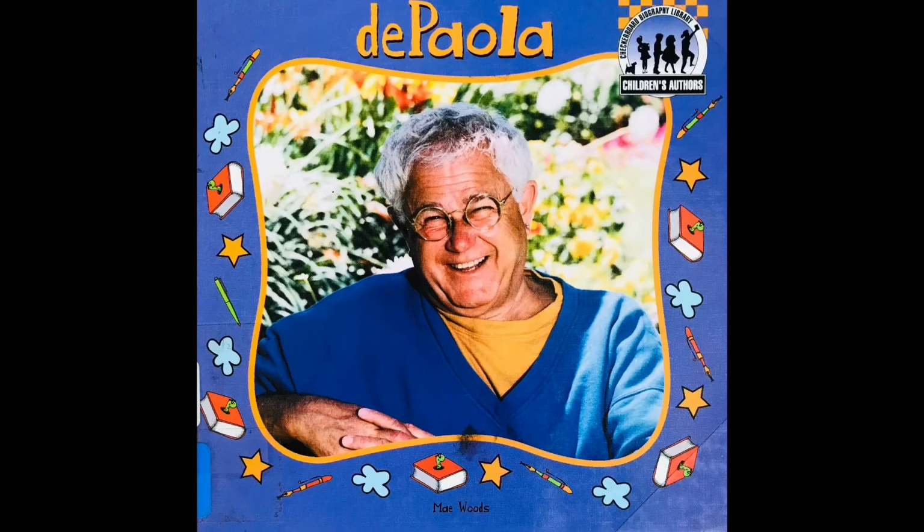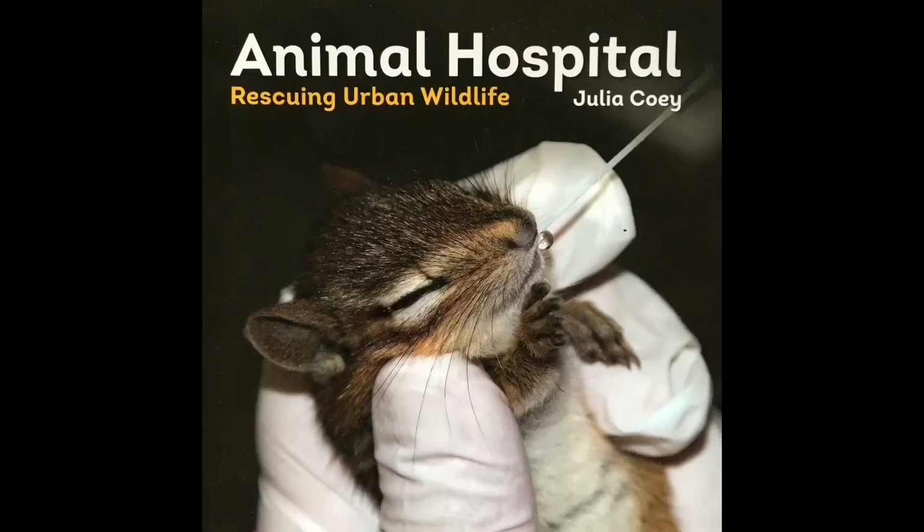One last example of a nonfiction book is this book. It's called Animal Hospital. And when I look at the animal on the cover of this book, it's behaving the way that a real animal would. It's not wearing human clothes, and I can guess that the person giving the animal medicine is probably a veterinarian because the title of the book is Animal Hospital. And I know that veterinarians are real. I know that animal hospitals are real. And so that gives me a sense that this is going to be telling me about a real place and things that real people, veterinarians, do to help animals.